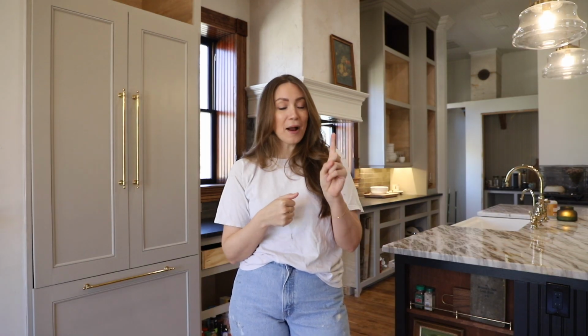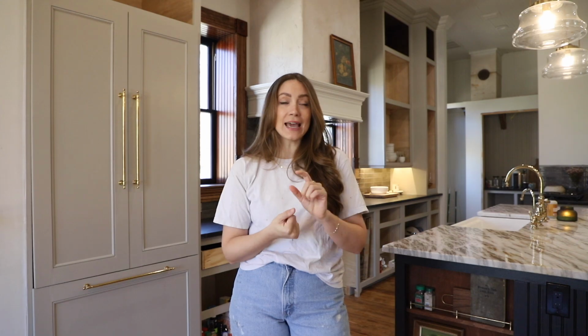And yes, our plumber is coming. He is going to be installing our beautiful, yet a mistake of an oven. We can finally cook in this kitchen. It's taken a long time to get here, but we're finally here.